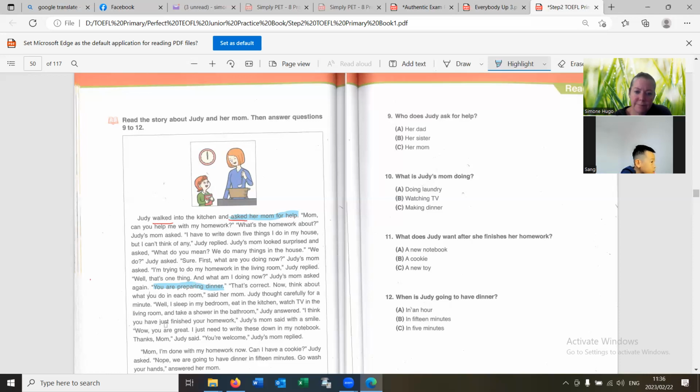"That's correct. Now think about what you do in each room," said the mom. Judy thought carefully for a minute. "Well, I sleep in my bedroom, eat in the kitchen, watch TV in the living room, and take a shower in the bathroom," Judy answered. "I think you have just finished your homework," Judy's mom said with a smile. "Wow, you are right. I just need to write this down in the notebook," Judy said. "You are welcome," Judy's mom replied. "Mom, I don't need my homework now. Can I have a cookie?" Judy asked. "No, you are going to have dinner in the kitchen. Go wash your hands," answered her mom.